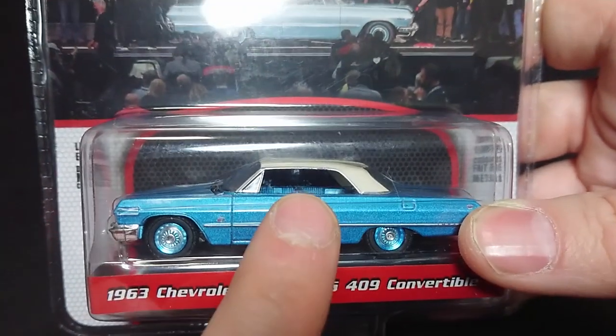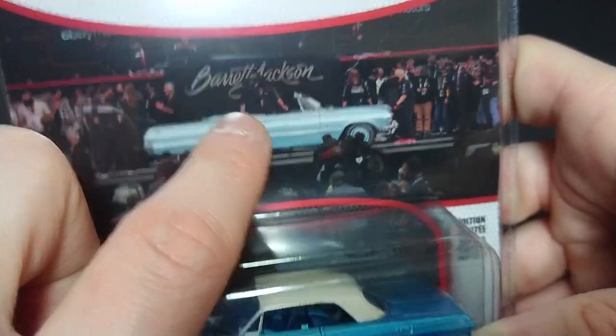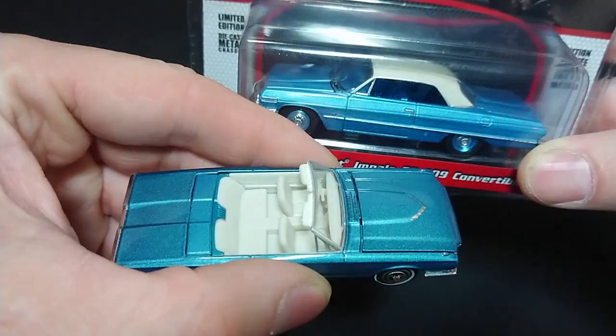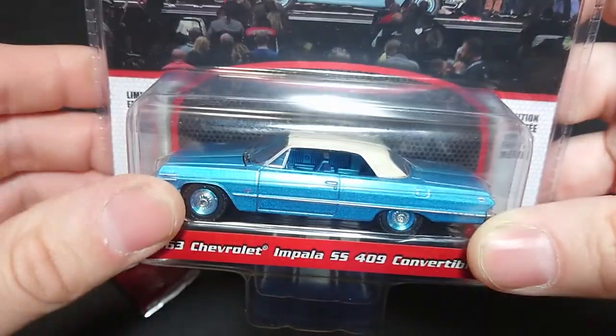It says convertible, and it technically is, but it is not in this take of it. I do like those blue rims. The car itself looks really good. I have this nearby, and it looks extremely similar to that. So this was really nice, but it is not Impala nice.